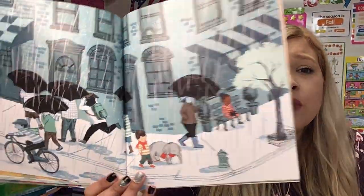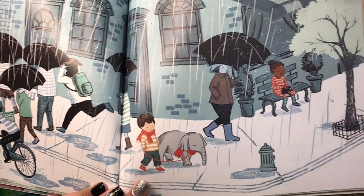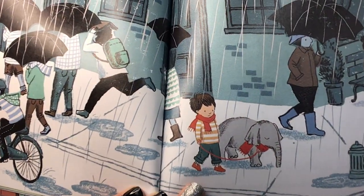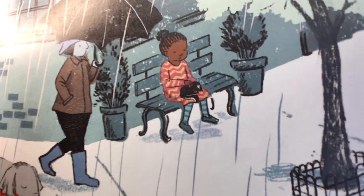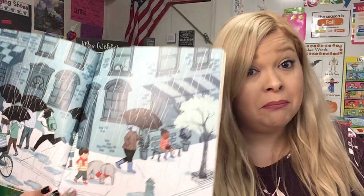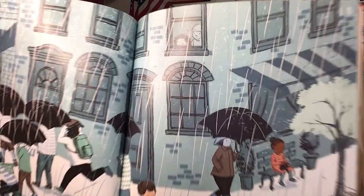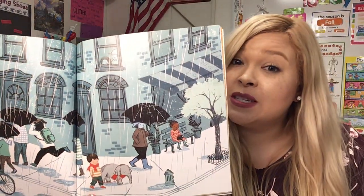Oh, and it's raining, and they're walking so sad in the rain. But wait a second, look at this picture. Look how everything is blue except for them, right? Or wait, who do we have here? Why is she in color? That's suspicious. Oh, look at that friend. Suspicious.